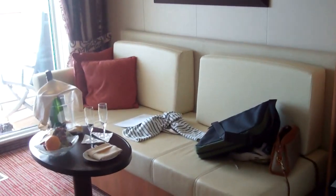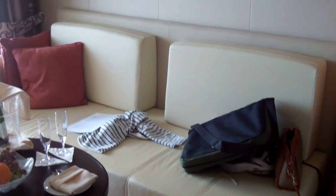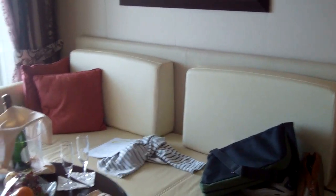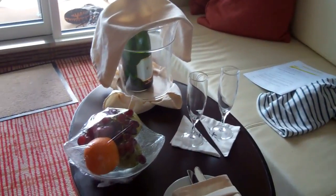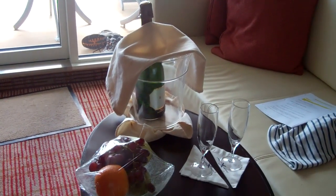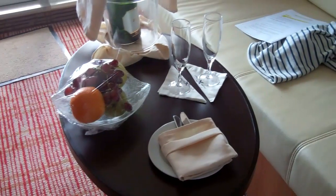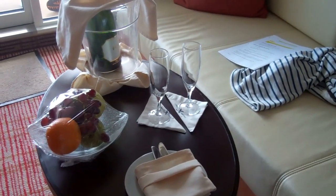And then over here we have a nice couch. And we got it junked up already. Of course, it doesn't take much in a small space like this. And then we had waiting for us when we got on board was a bottle of champagne and some fresh fruit, a couple champagne glasses, yum.